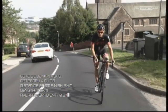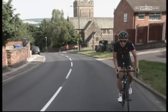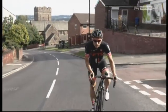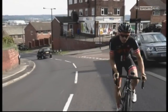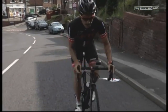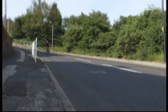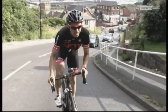As an average gradient, it's given 10% on the road book, but as you can see, it's definitely not 10%. Some of the teams I know haven't reconned this stage finish, but it's pretty steep. It's not very technical, it's straight up. And this bit we're coming up to now is approximately around about 30%, and I've got no gears left. I'm going to shut up for a little bit now.